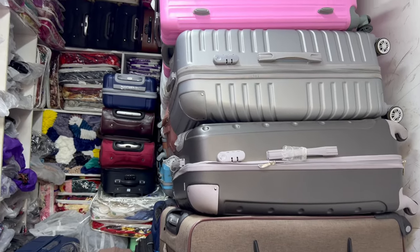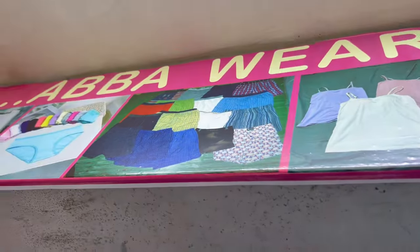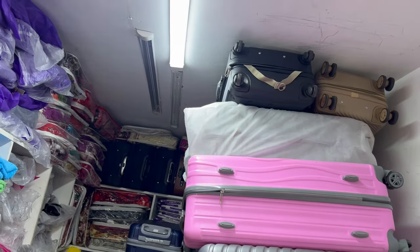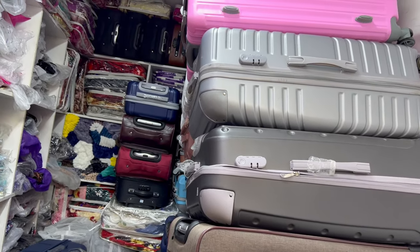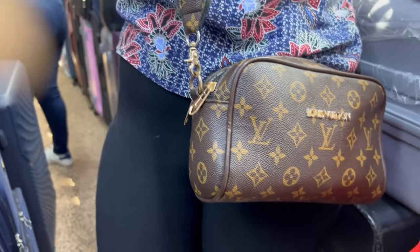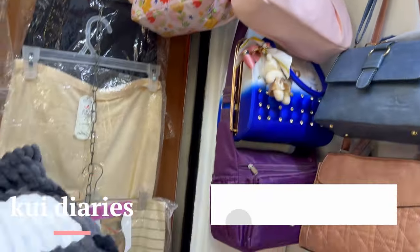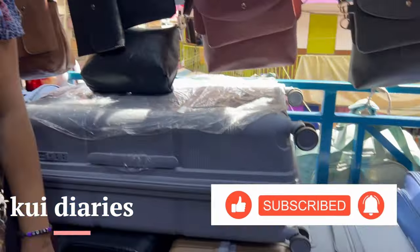There are so many people, but I am at a shop called Abba Wear. What I've seen here: suitcases, travel bags, big suitcases. The material is plastic. Handbags, longer handbags, nice bags. Abba, you can pass by, they have duvets and throw blankets. But mostly here I have seen suitcases.